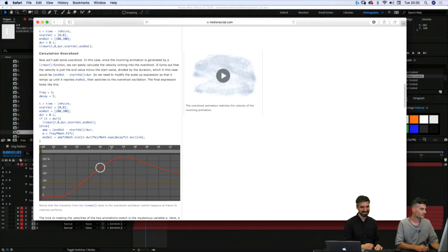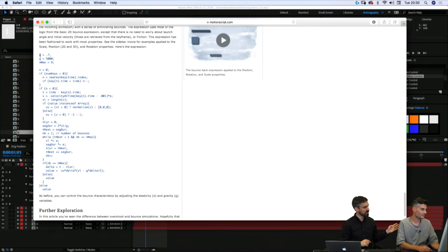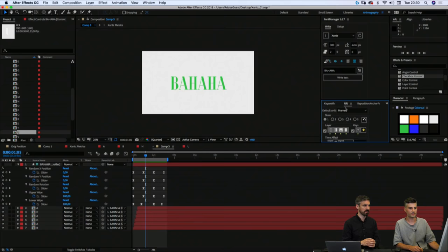So this is the overshoot. We need to bounce. So Chris is using two plugins. Thanks for joining us. It's a Font Manager, right? It was the first one, and the second one is Key. No, what's the other plugin you're using in After Effects? It's Reposition Anchor Points, Key Smith, and Rift to offset keyframes and just stagger stuff.